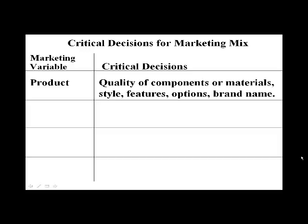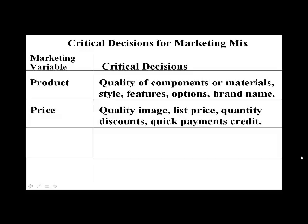Product, the components, the brand name, the options, the materials that are in it. And I'm going to use the word product in this lecture, but it means service as well. I'll use product just for simplicity, but again, it applies to a service type business as importantly as a tangible product type business.